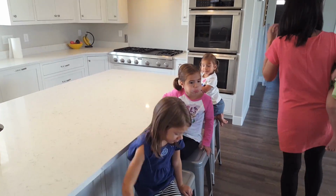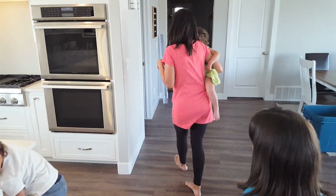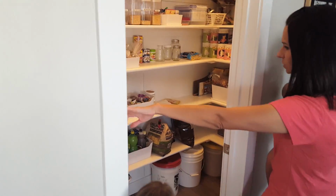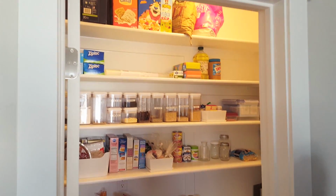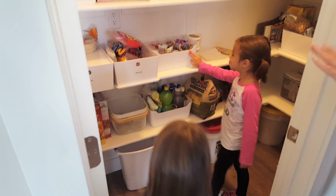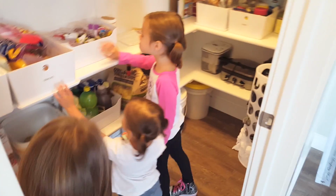Now our pantry is over here, off to the side a little bit. So I've organized this with some IKEA stuff to keep it more organized. We have some snacks in there. We have some sweet snacks for the kids to get their school lunches ready.